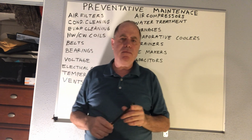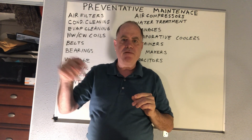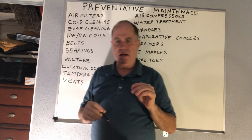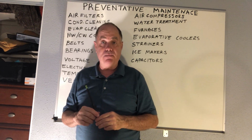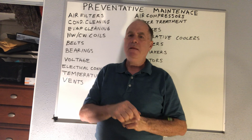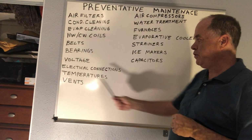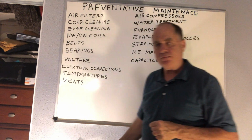But create a reasonable maintenance program where you're actually doing things instead of just checking off boxes. And you'll save a lot of money on labor and parts and focus on the things that you should be focusing on, because if you spend all your time changing clean air filters, you're not doing a lot of other things on this chart.